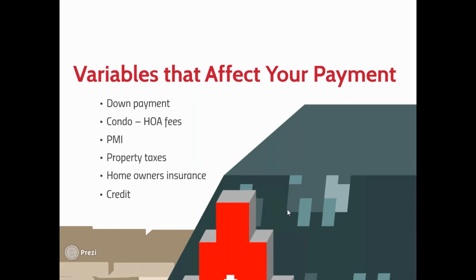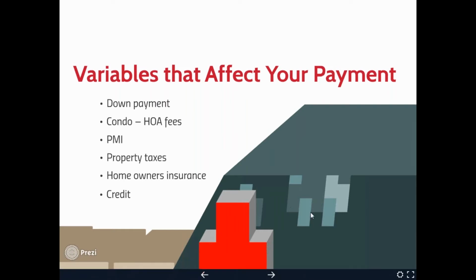And then credit. PMI insurance and credit are the two biggest variables that can impact your payment. Those are the two things that, whether negative or positive, can really have a big impact on it. And the next screen is going to go over the PMI insurance and the impact that credit has on that.